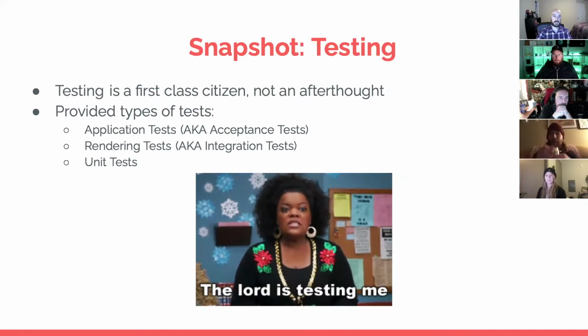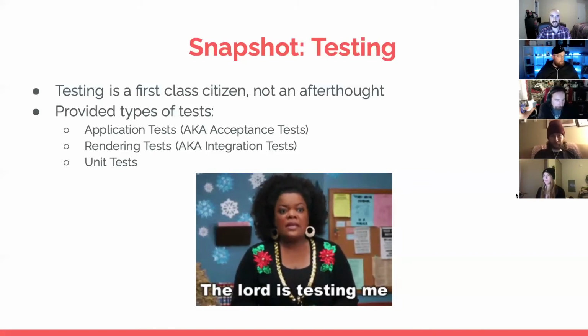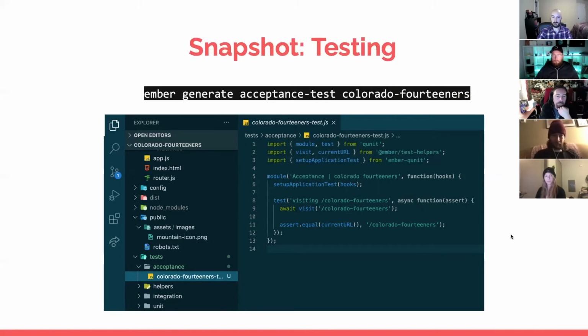So there are three primary types of tests that Ember provides: application tests, which are also known as acceptance tests; rendering tests, which are also known as integration tests; and unit tests. So we're going to take a look at what it takes to set up an application test. All we have to do is run ember generate acceptance-test, which is the type of test we're going to run, and then colorado-14ers is the name of the file that we want to generate. So we already had this test folder, and now we have an acceptance folder with the file that we just generated. And with that one line in the command line, we've got this whole boilerplate set up for us, which is really nice.